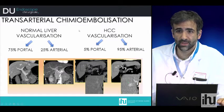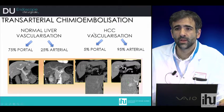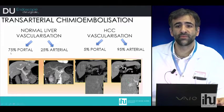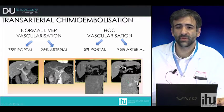Another option is transarterial chemoembolization. It utilizes the concept that hepatocellular carcinoma is vascularized 95% by arterial flow and 5% by portal flow. It is the opposite of the normal liver, in which most of the flow is portal flow, with 75% portal inflow and 25% arterial inflow.